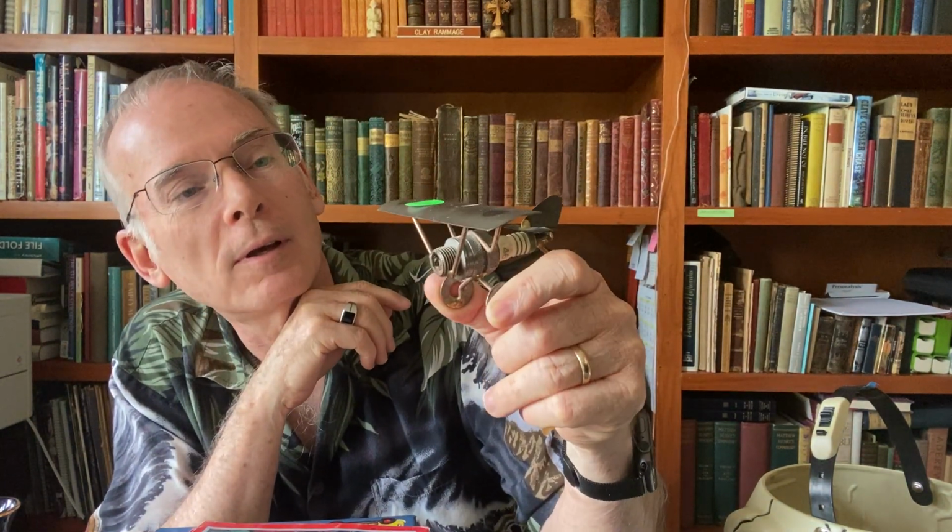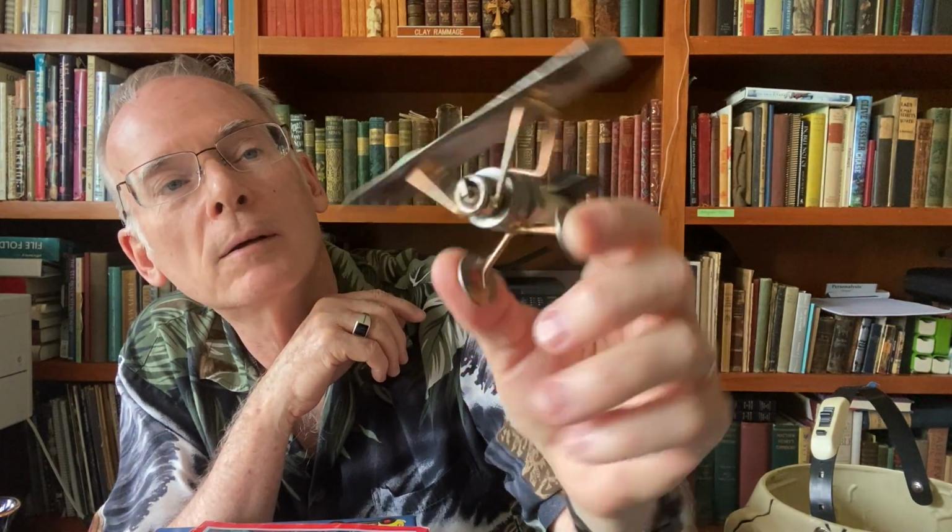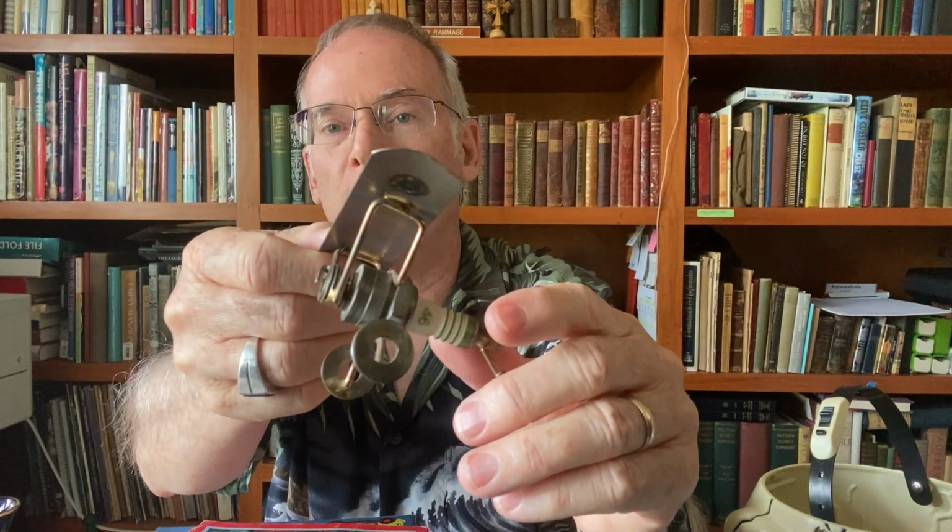Oh, I got more stuff in here. Okay. I guess I'm not quite ready. I do have some more items. This beautiful little airplane that's made out of a spark plug and other pieces of metal. Got the washers for the wheels. I just thought that was cool. For $1, I couldn't pass it up.